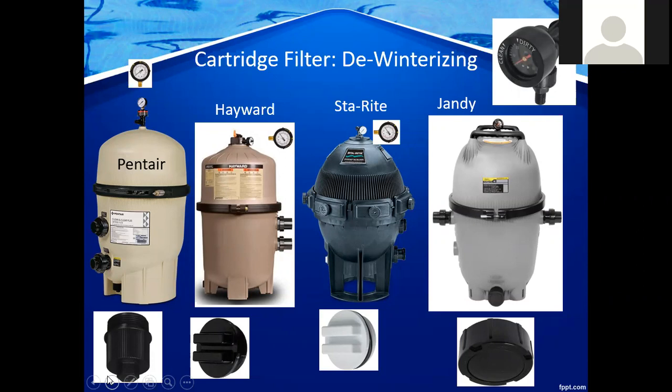Right, and also for you liner guys and fiberglass people, and some concrete people, you really do not want to drain your pool. I want you to always remember that the water inside of your liner pool is what's retaining your liner against the walls of the pool. If you drop the water level too low, the liner will start coming off of the walls and it may never go back the same way. So it is a very bad idea to drain a pool.